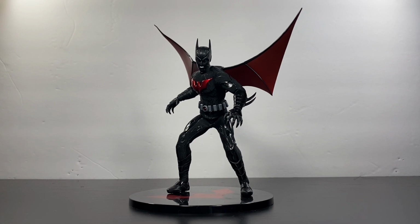He looks great. The only issue I have with this figure is that the articulation is weak. I feel like they should have put this guy on a Gomez body, and he would have been able to do everything that Terry McGinnis is able to do in the show, and that would have put this guy at the top of the list for sure. But yes, number 5, we have the Mezco Batman Beyond.